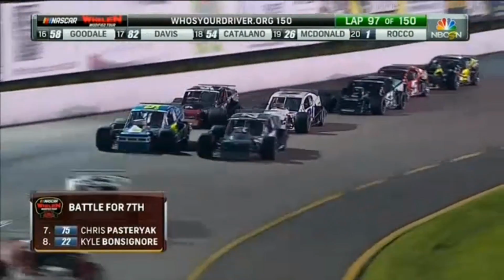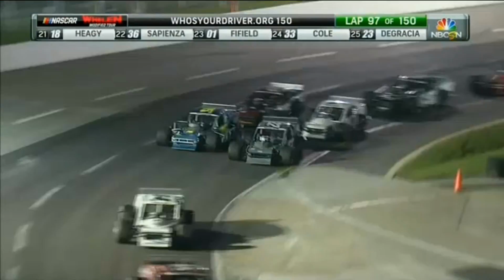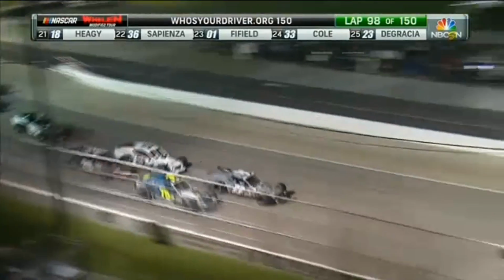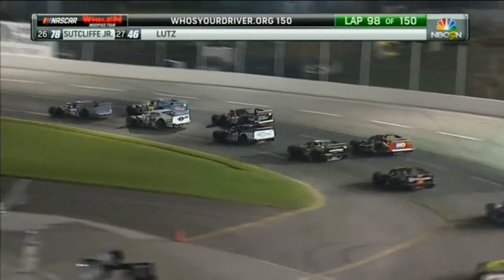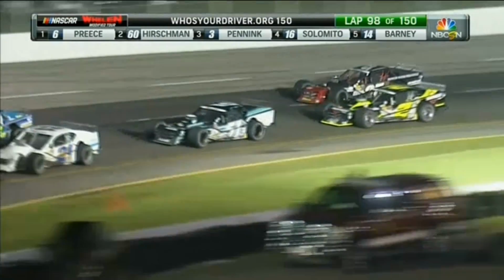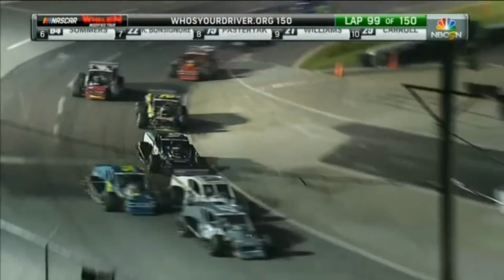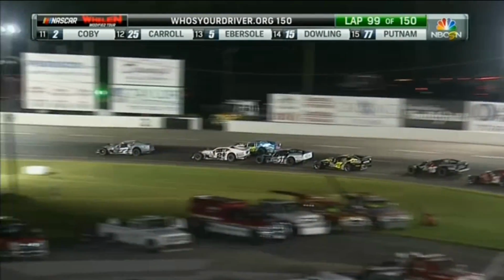Here's Kyle Bonsignor in the gray 22 inside on the 75. Pastriak trying to hold him off, can't do it. Here's Kobe and Justin Bonsignor with fresh tires moving up through the field now. Yeah, but when that 100-lap caution comes out, those tires will still be 5 or 6 laps older than the tires that Ryan Priest and Matt Hirschman will have on. We'll see if that makes a difference.